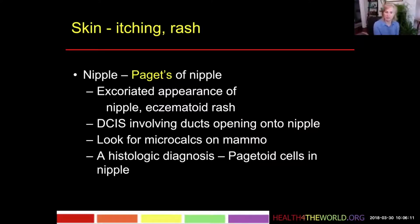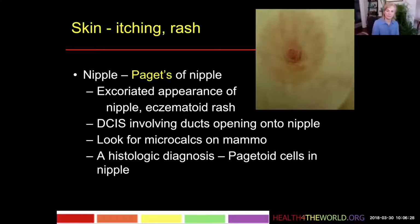Mammographically, we might see some calcifications in the deeper tissues, but a histologic diagnosis is needed to confirm this, and the pathologist will see what they call pagetoid cells in the nipple on a shave biopsy. Here's an image of what it might look like, a little bit of reddened surface of the nipple right there, Paget's of the nipple.